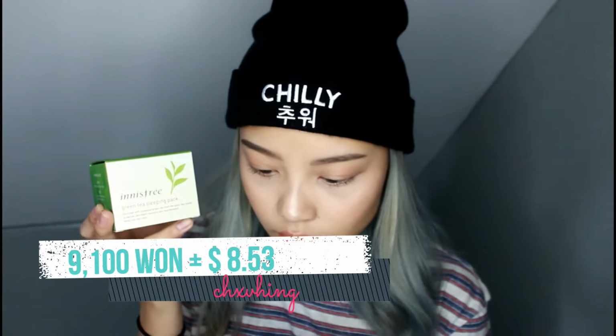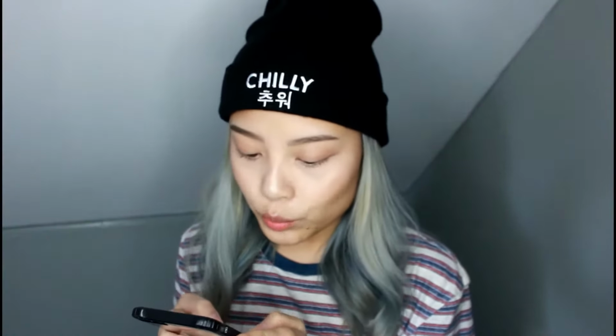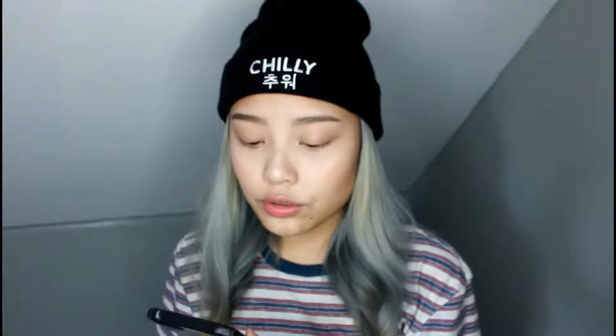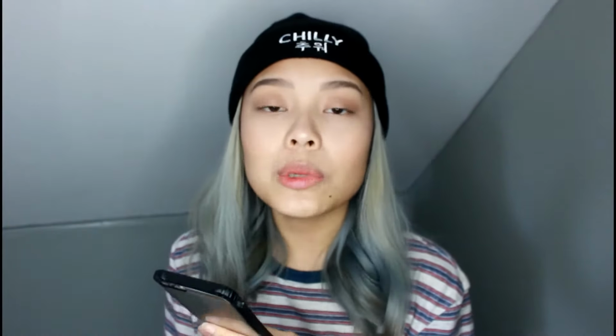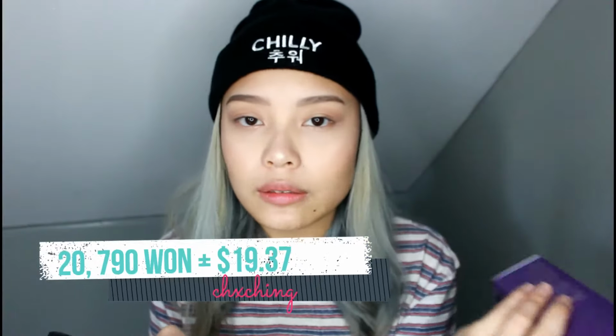Let me tell you guys the price for these when I ordered them. For the Innisfree, I bought this for about 9,100 won. I just opened up a currency converter, so I'm going to put down 9,100 from Korean won to American dollars. So that came out to $8.53. That's how much I spent for the Innisfree sleeping pack. For this Time Revolution one that I purchased, I bought this one for 20,791. So basically like $19 or something.